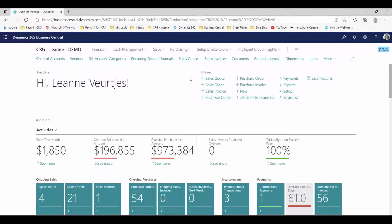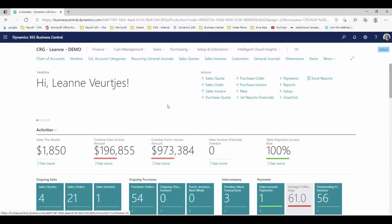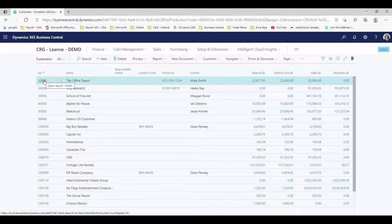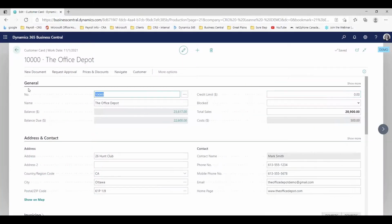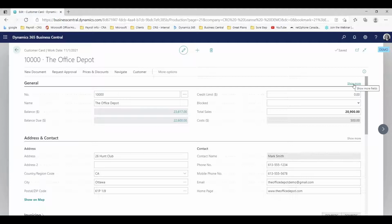Now let's switch over into the customers and vendors. Customers and vendors, you're going to notice that the setups are very similar. So we're going to take a look at the customers and how they're set up. So if I was to come in here and look at a customer, and I'll just open this one up. You'll notice that all the pertinent information under the general tab exists. There's a show more, show less. So you can, again, limit what you see on your screen.